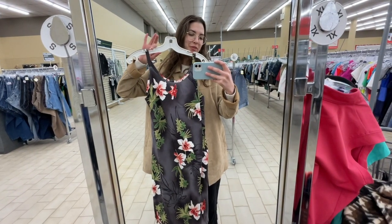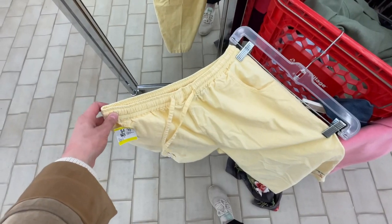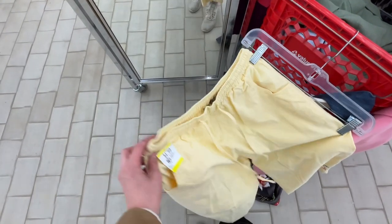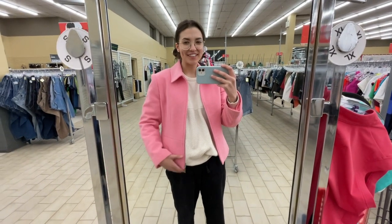I do not like these colors on me very much. This is so cool. I've been looking for a mohair coat for so long. I don't think these would necessarily work as a short for me, but it was a good idea and I might look next time. This is like very bubblegum pink, which is cute.